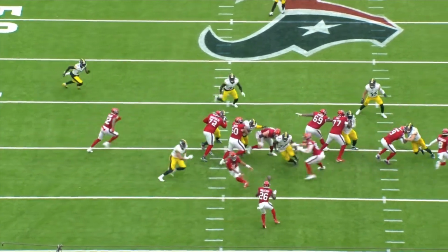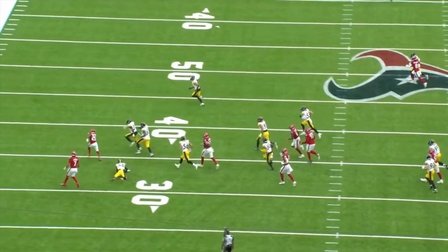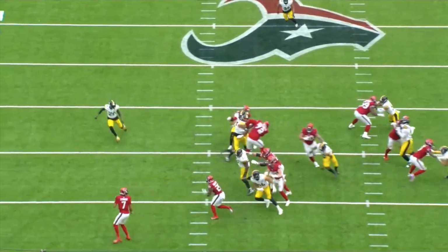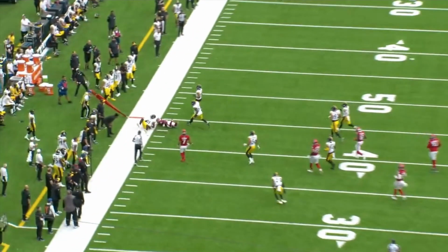Just to play this one again, he just needs to do a better job of maintaining contain on this play. Instead of having a guy on 1st and 10, you get him in the backfield maybe, a second-and-long situation, you allow this back to get outside of you. And then this turns into an 8 or 9 yard gain.